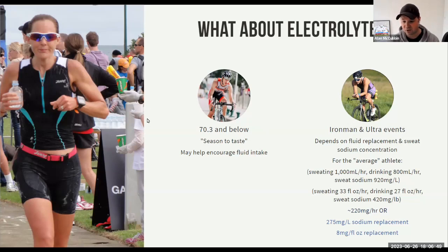So you can crunch the numbers on that, and it actually works out to be not that much sodium. It's only about 220 milligrams per hour or 275 milligrams per liter of fluid that's consumed, which is much lower than what a lot of the personalized electrolyte replacement products out there would have you use. There are exceptions to that where you might need significantly more than that. But as I said, it's very difficult to give a one word or one sentence answer to that. So I won't do that today. That would be an entire topic in itself.